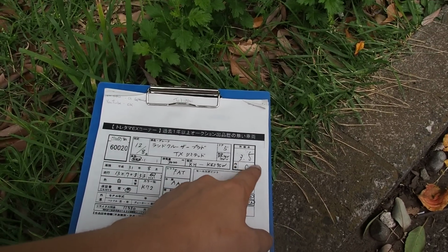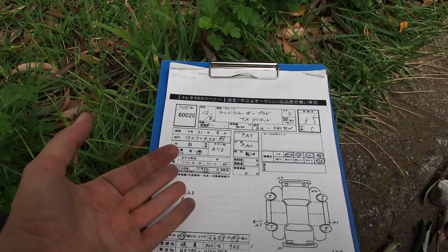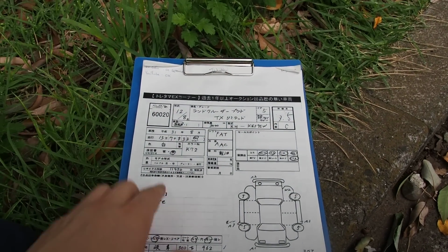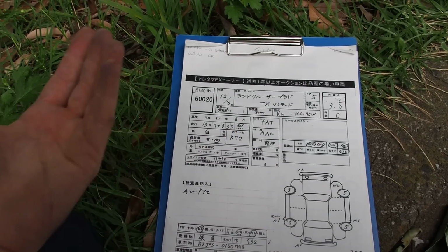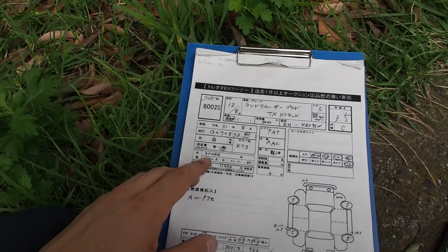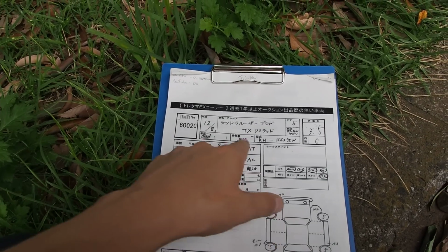3000cc diesel, auction grade 3.5 with an interior C. And actually the interior is quite nice, so I don't know why it's C. There are cigarette burns, but that's generally it. Okay, 137,833 kilometers on here. I think these would be good up to about 220, 250 for something that I would personally buy myself, but you can definitely drive them for longer than that without problems, I would think.